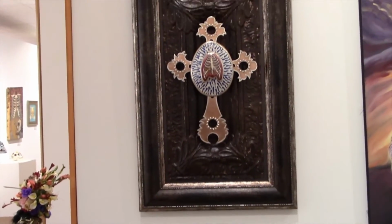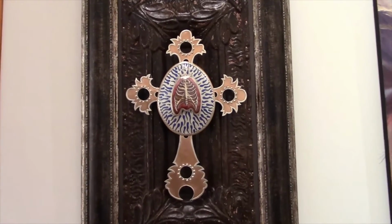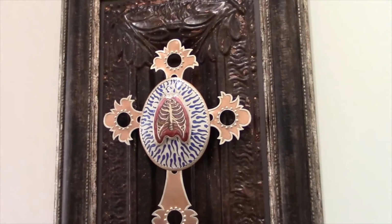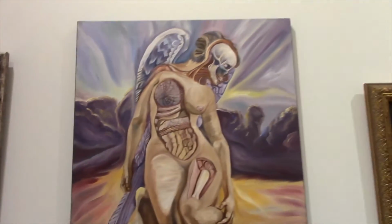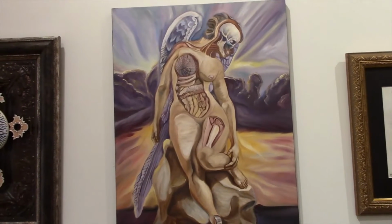Okay, this next piece is Laura Lee Hudson, My Rib, My Body, My Egg. It's Champlevé enamel, copper, fine silver, antique ceiling tin, wood. Again, I always recommend that you come to the gallery and see the pieces in person. Seeing it in video is great, but seeing it, feeling what is emoting from these pieces is also important.